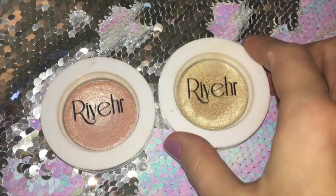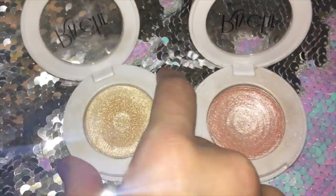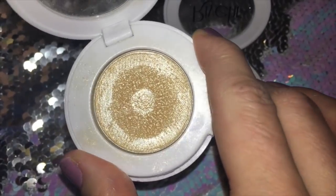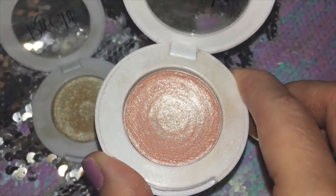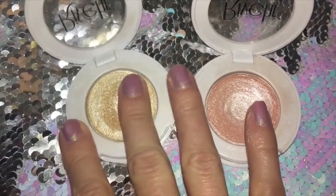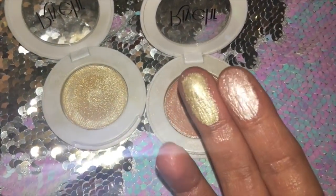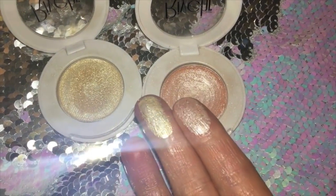Okay, so next we have two highlighters by RIVERHR. I have Ice Cream, a beautiful golden highlight, and Whimsical, a beautiful peach highlight. RIVERHR are an indie brand. These highlighters cost, I think, about £10 each. These are two of my absolute favourites. I just think these are so blinding. They're definitely on the level of OFRA.